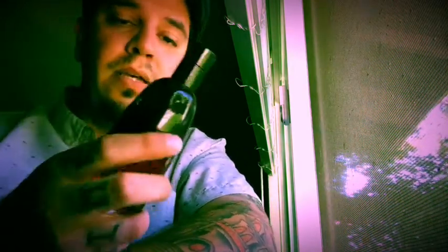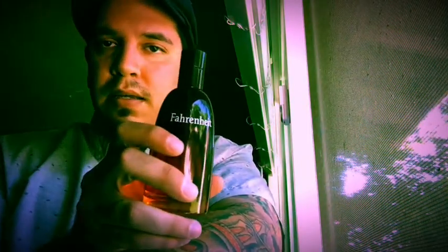This formulation in particular, the box has a black border around it. It is a newer formulation. I'm not sure if all the formulations now come in that box, but this one has a significantly stronger petrol smell. I know you guys, if you smell Fahrenheit, you know what I'm talking about. The previous formulations prior to this one most recently have had more of a vanillic type tone, but this one definitely leans more on the gasoline side.